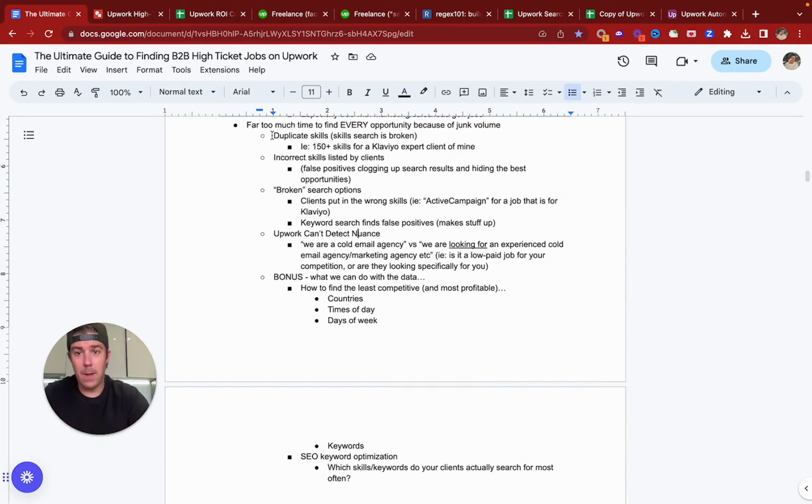So you have duplicate skills. You have like 150 different skills that are all email marketing skills. You have clients doing what I call skill stuffing. They will list a job for Klaviyo, but then put ActiveCampaign as a skill, even though ActiveCampaign is not at all required. They'll just take Upwork's suggestions and blast whatever skills because they think it's giving their job more chances to be found. But then what happens is people use negative search terms and eliminate the job in the first place.